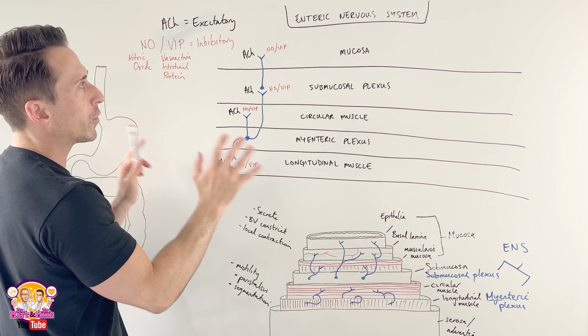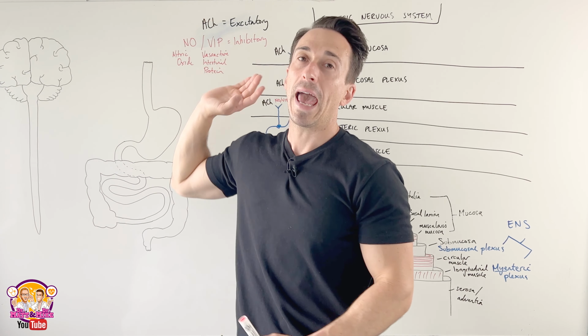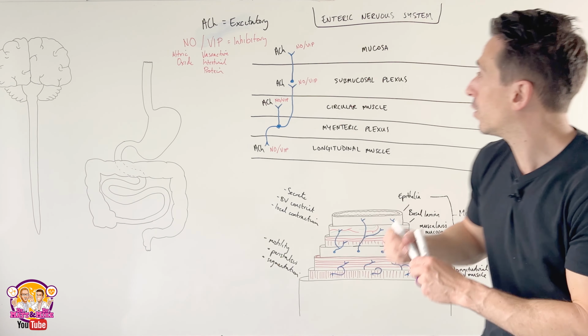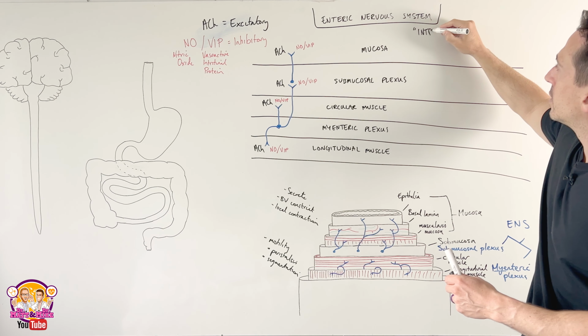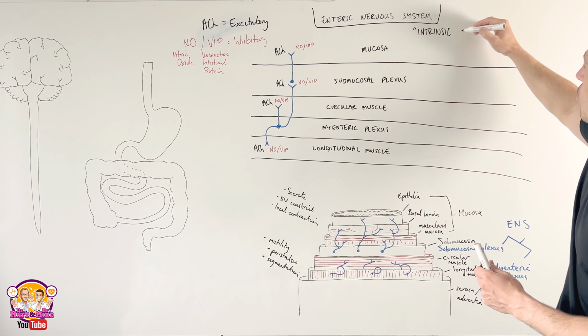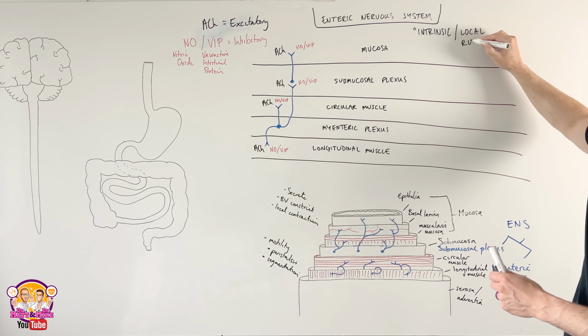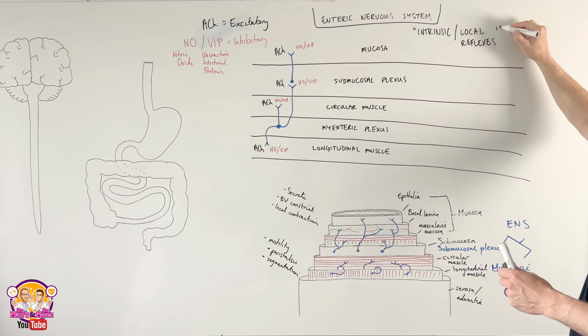All right, we've looked at the enteric nervous system. We need to have a look and see how the extrinsic nervous system works, because this enteric nervous system you could also call the intrinsic nervous system, or you could call it local reflexes. Sometimes textbooks refer to it as these, so might as well pop them in there.